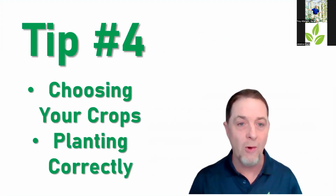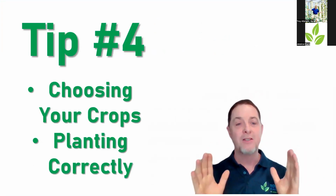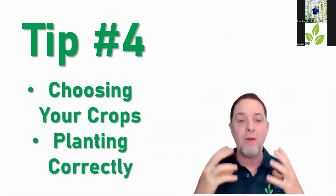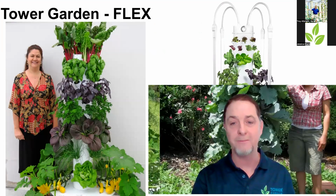So tip number 4. We've got good water, we've got a location, we've got good nutrients. So how do we choose our crop and how do we plant them correctly? Let's talk about that. Well, we have Tower Garden Home for indoor growing and Tower Garden Flex for outdoor growing.